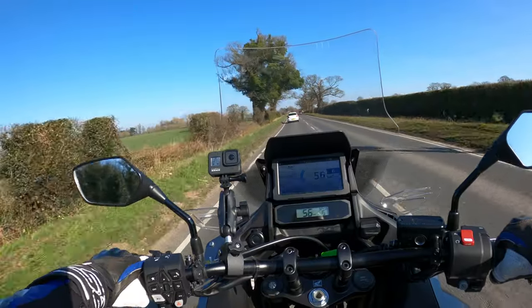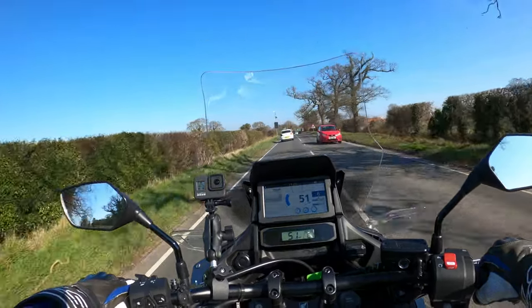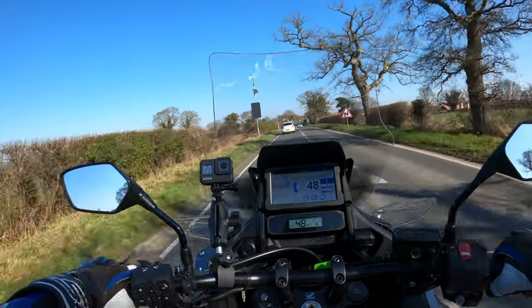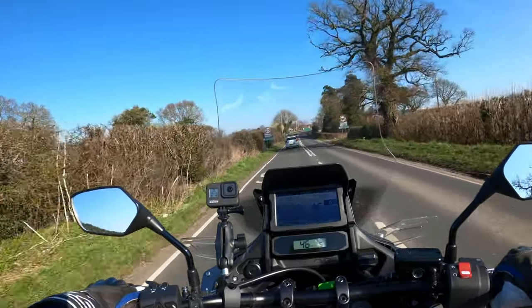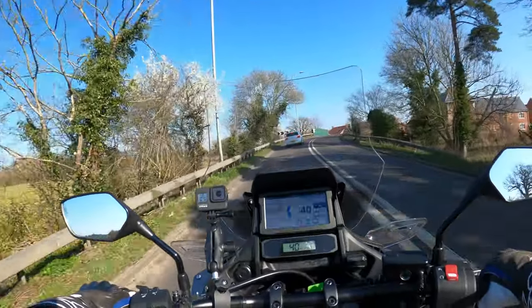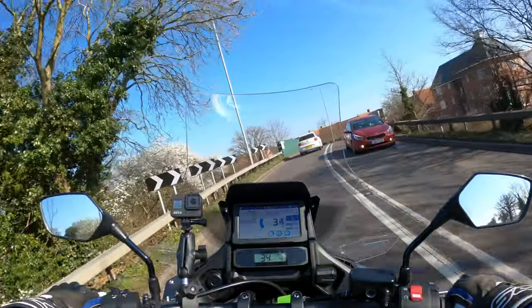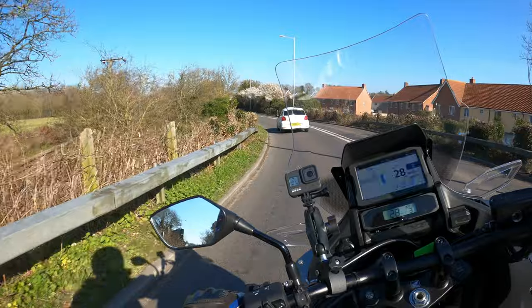20.4 litre fuel tank on here as well, so you'd have no worries about fuel. You don't want to keep having to pull over and refuel if you're on tour. Be good for the pillion as well on the rear, nice and comfortable. It doesn't have heated seats, I don't think, on this. Not like the Goldwing.